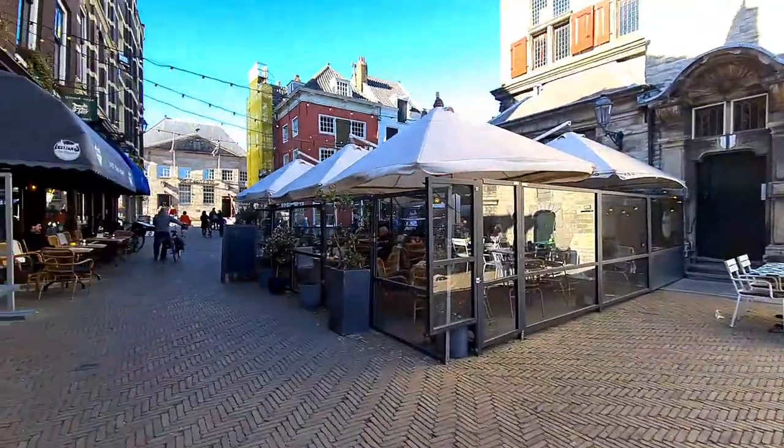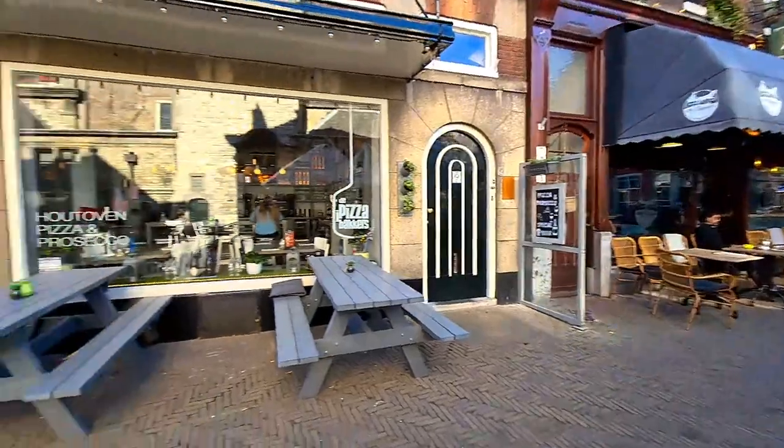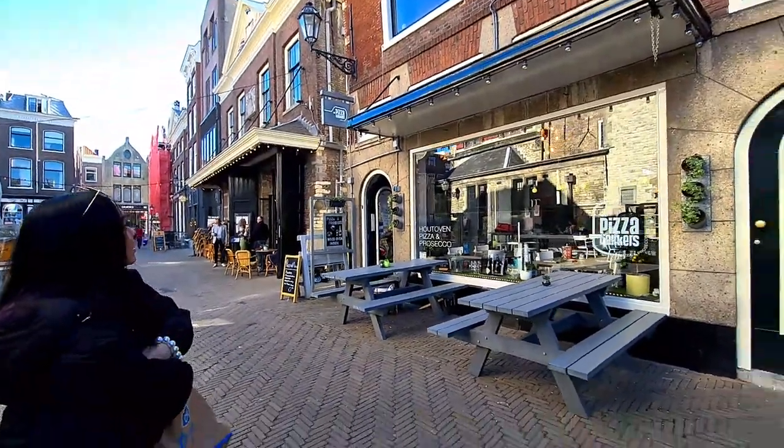Oh, nice. This little street is so nice. Entrance to the one. There's also a pizza bakker here. The pizza bakker is famous in Amsterdam. Oh, there's a bakker. There's also one here.